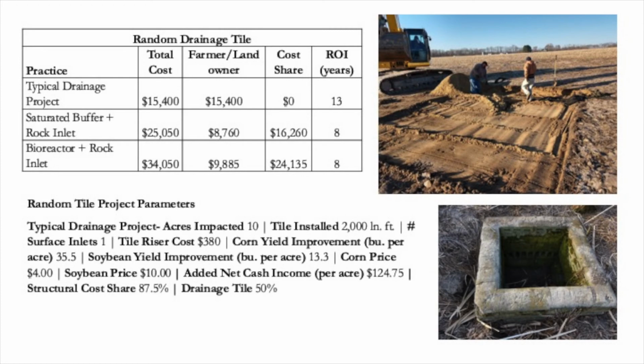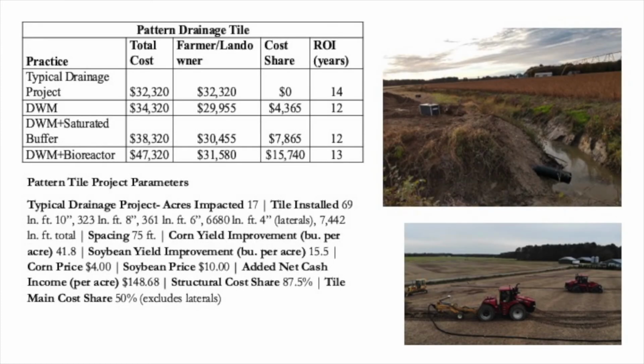When we look at pattern drainage tile, the return on investment is not as great for that conservation because we're not adding in as many conservation practices. We're generally just adding in that water control structure, and you cannot cost share that 4-inch tile line because that's just purely agronomic benefit there. But we are reducing the return on investment from 14 to 12 years. And obviously, if you added more expensive conservation practices to that, your return on investment is not as great. So if you do it with a bioreactor, it's around 13 years compared to the traditional 14 years.